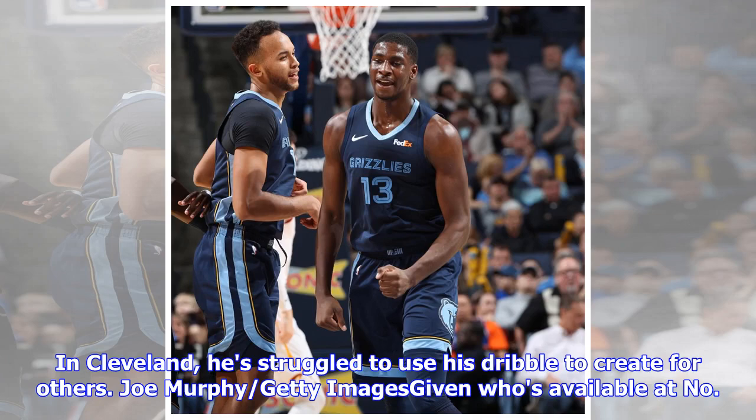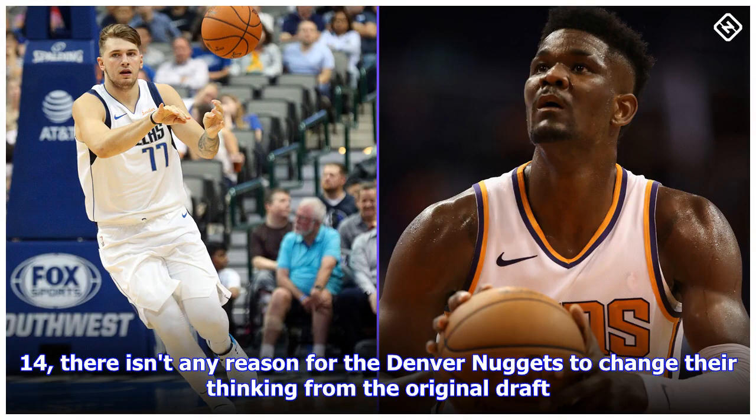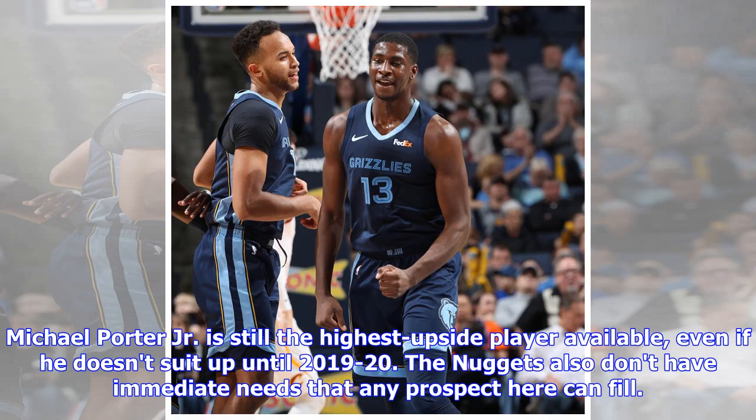Joe Murphy, Getty Images. Who's available at No. 14? There isn't any reason for the Denver Nuggets to change their thinking from the original draft. Michael Porter Jr. is still the highest upside player available, even if he doesn't suit up until 2019-20. The Nuggets also don't have immediate needs that any prospect here can fill.